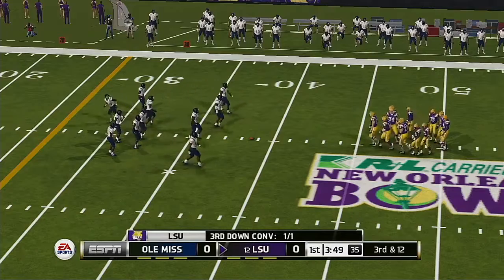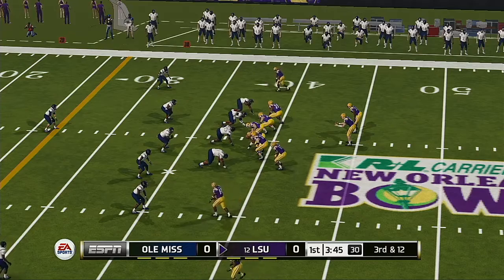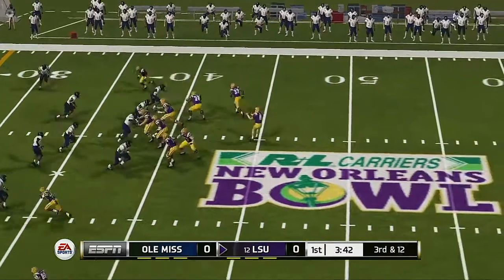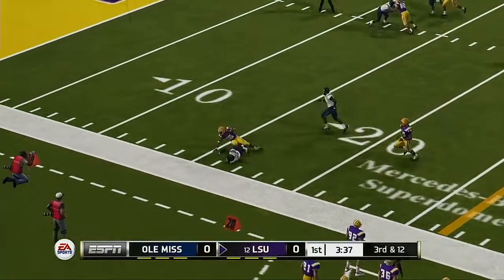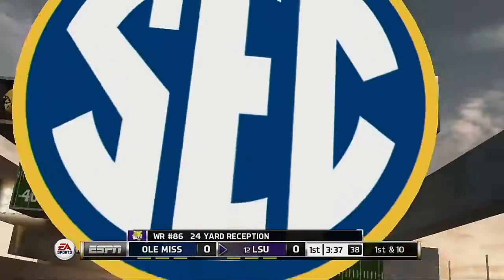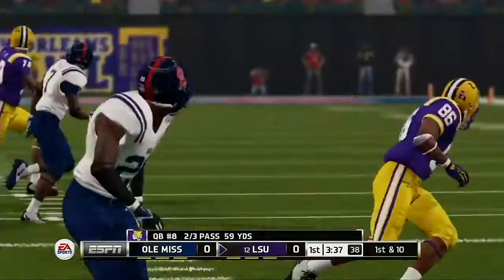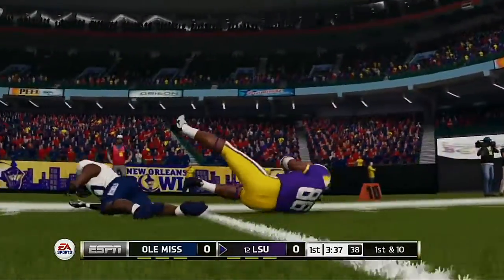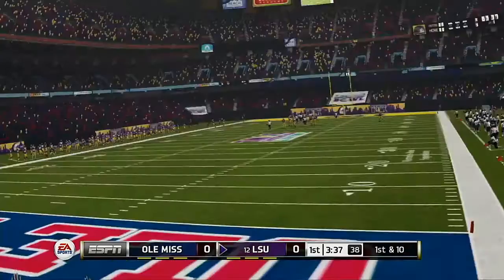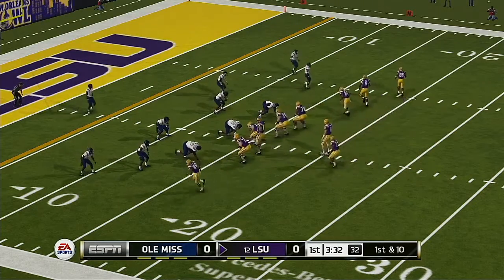And once again, they'll come to the line, try to convert on third down. Throws complete. He's got space to work. And he's tackled around the 15-yard line. Nice job of picking up the Mike linebacker blitz and hitting his man for the first down. From the 15-yard line, it's first down.